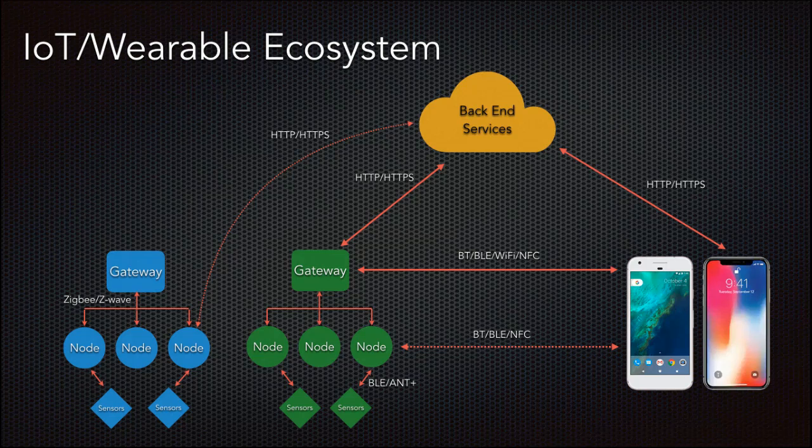It is also used for collecting information and pushing it back to the back end, the cloud, where you often have a rich set of APIs and web portals where you can manage your information. You can see data, you can see graphs, what your performance is over a period of weeks, months, and years. So the backend has all the software that processes your data.